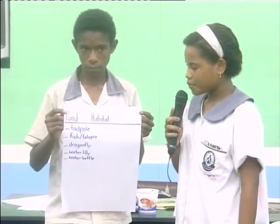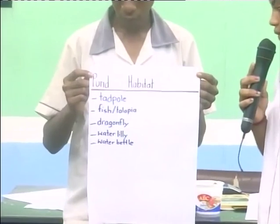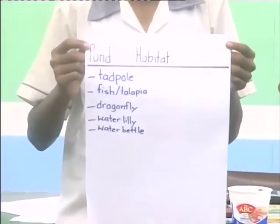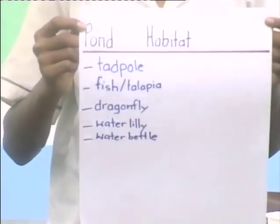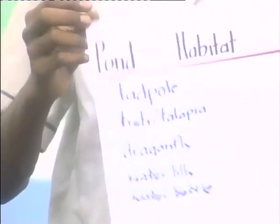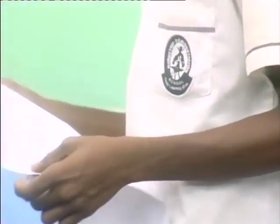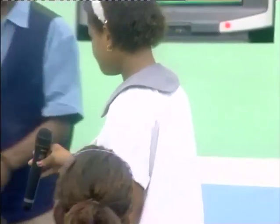Speak up loud. We visited pond habitats. We found tadpole, fish, dragonfly, water lily, and water beetle. Very good, thank you. The pond group. Give them a clap.